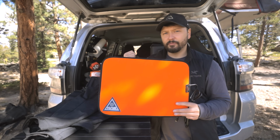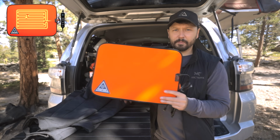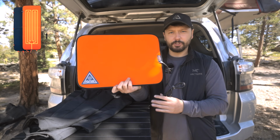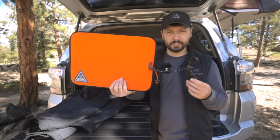I have the fire pit. I also have this heated seat cover. I just recently picked up this backside warmer. Now this is the smaller of the two. There is a larger one that will cover your back, but this one's a little bit smaller.